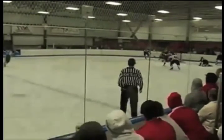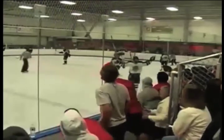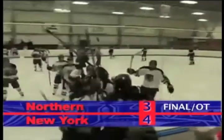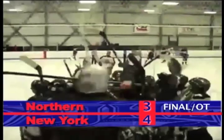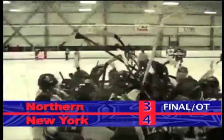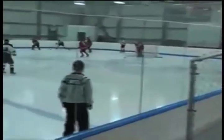Some quick passing catches the defense off guard, and Patrick Shuley nets the game winner for New York, handing the Cyclones their first loss of the season, and it comes in overtime to the hands of the New York Bobcats. New Jersey Rockets at the Boston Junior Rangers in this one.